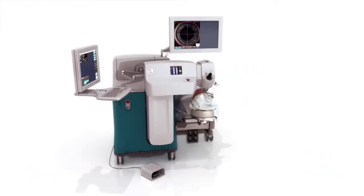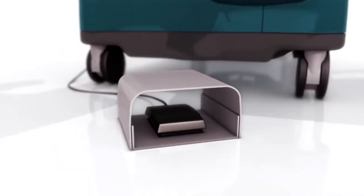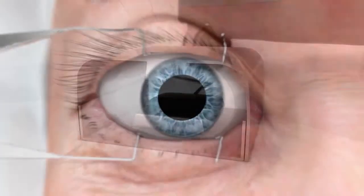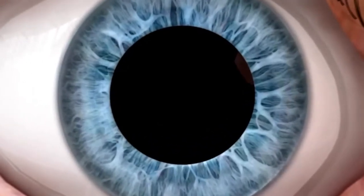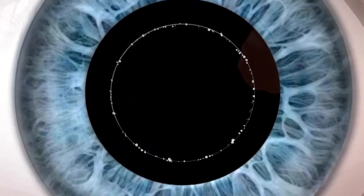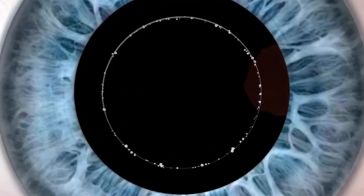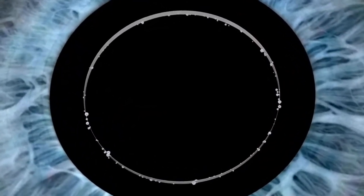After each cut to be performed has been programmed into the system, the LenzX laser foot pedal is depressed and the procedure begins. First, the capsulotomy is performed, creating a precisely centered capsular axis. This is very important, as proper capsulotomy size has been shown to impact the effective lens position, a key parameter in IOL power calculations.